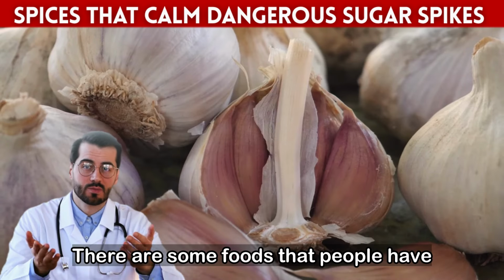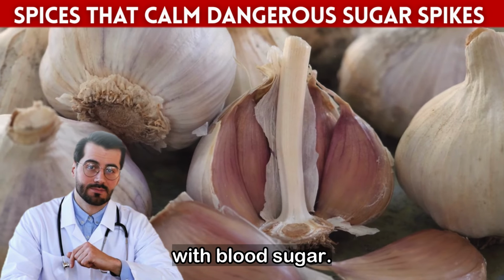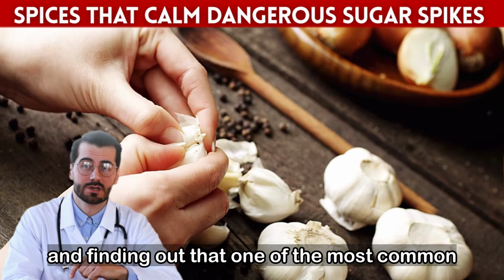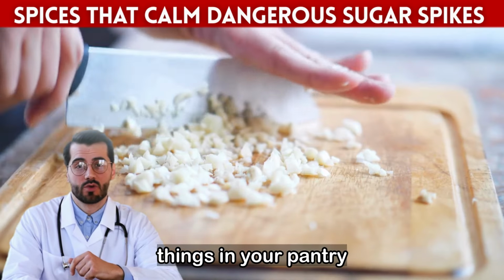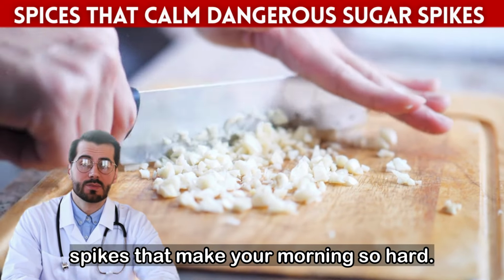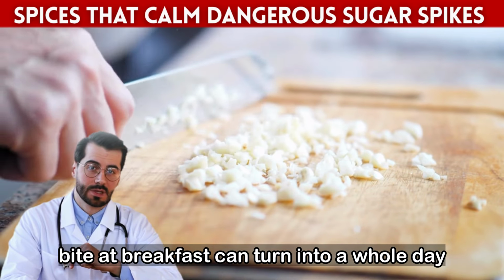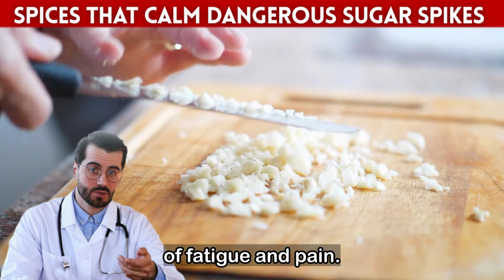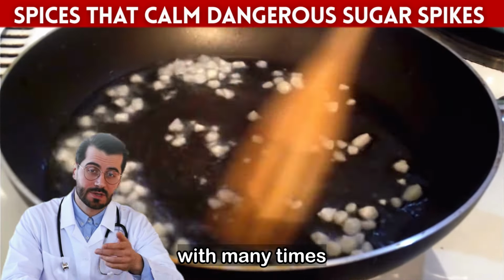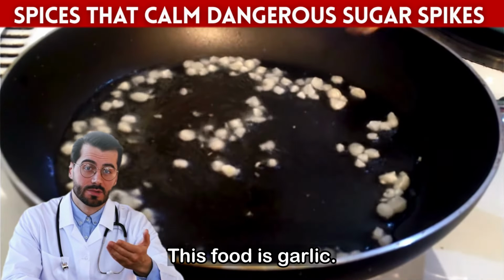There are some foods that people have trusted for centuries without even realizing how much they help with blood sugar. Imagine sitting at your kitchen table, worried about what to eat, and finding out that one of the most common things in your pantry can actually protect you from those sudden spikes that make your mornings so hard. Many older Americans know that one wrong bite at breakfast can turn into a whole day of fatigue and pain. But here is where it gets interesting, because something you've probably cooked with many times may actually be part of the solution. This food is garlic.